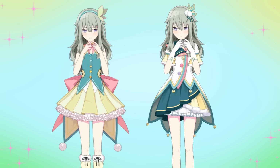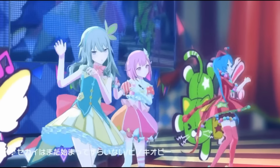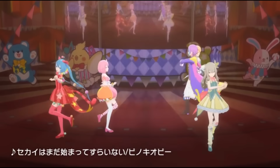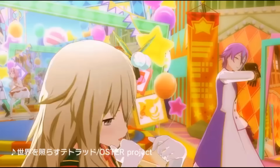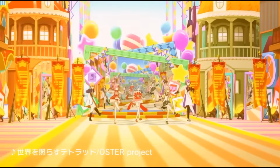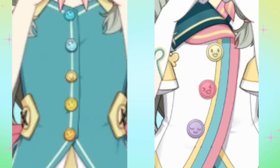I will concede that I think this version is a better design overall, but I did like Nene's original costume better. The sleeveless top, big bow in the back, frillier, wider skirt, and the knee-high leg warmers all just look real dang cute to me. This is, though, again, a better, more mature shade of green and smarter use of yellow and pink in the look. She's also always had buttons with faces on them, and it's nice that they're larger and easier to see now.